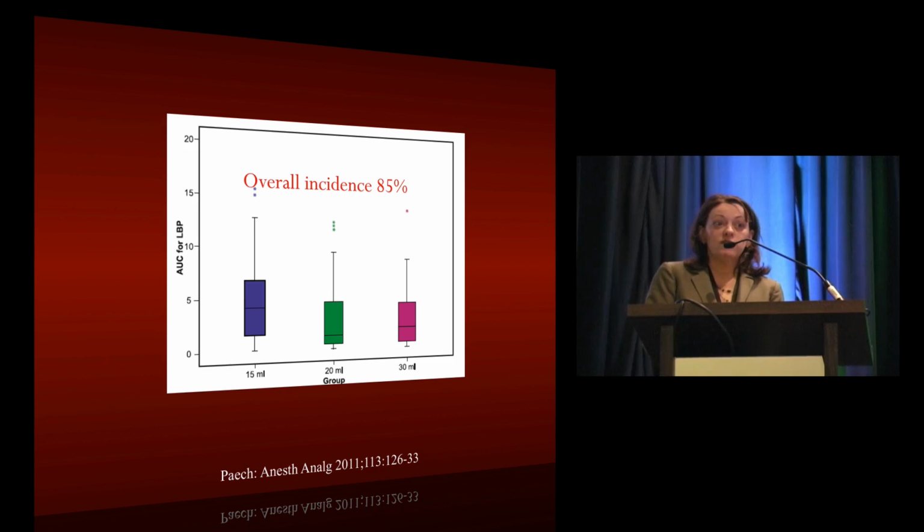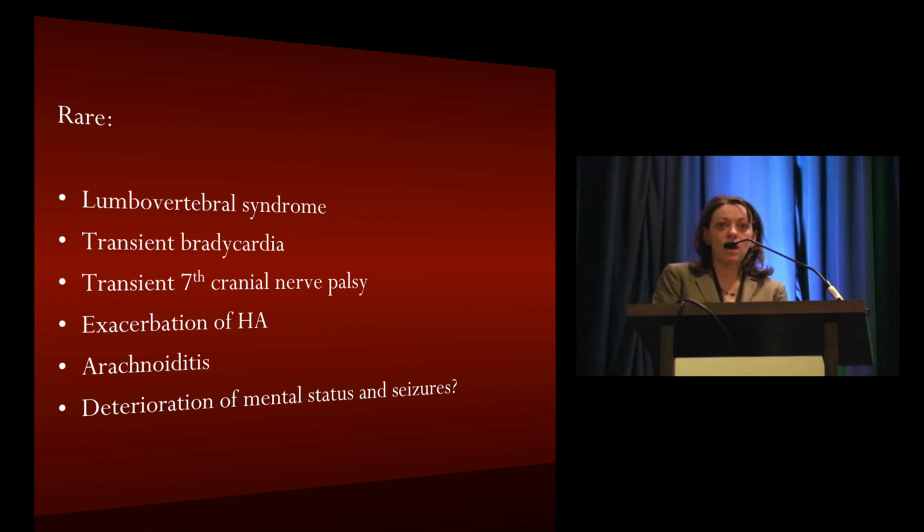Occasionally, it can be more severe or even associated with radicular symptoms. It's thought that if you limit your injectate, if the patient starts feeling pain or radicular symptoms, if you stop the injection at that time, that might limit some of these sequelae. It hasn't been studied really well, but it is what most clinicians recommend.